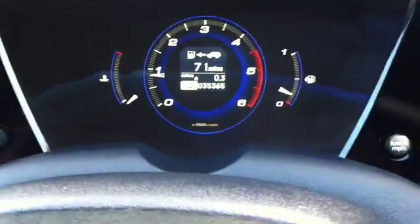They're all fully functioning on there. Come to the dashboard here. Actually, I told a fib about the mileage. It's actually lower than I said. Do apologise.